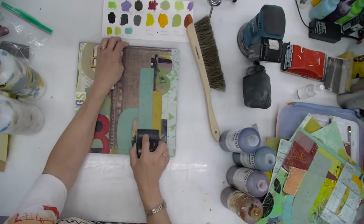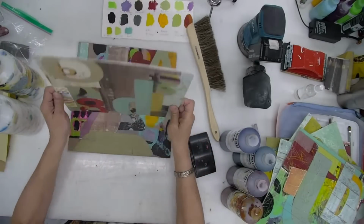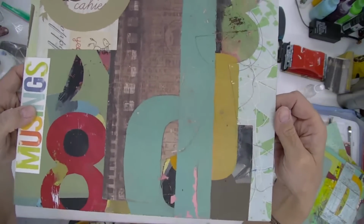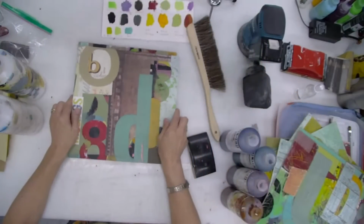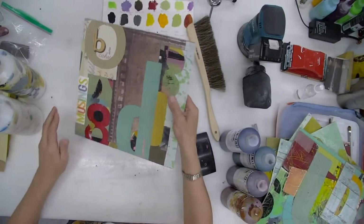But see what I love about this. Oh my gosh, that's so cool. A surprise. Yeah, that's a big surprise because there's that pink. I love it. I was trying really hard to get rid of the pink, but there it is. So I guess it just wants to be there. So guys, that's the sanding part of it. That's the first part.